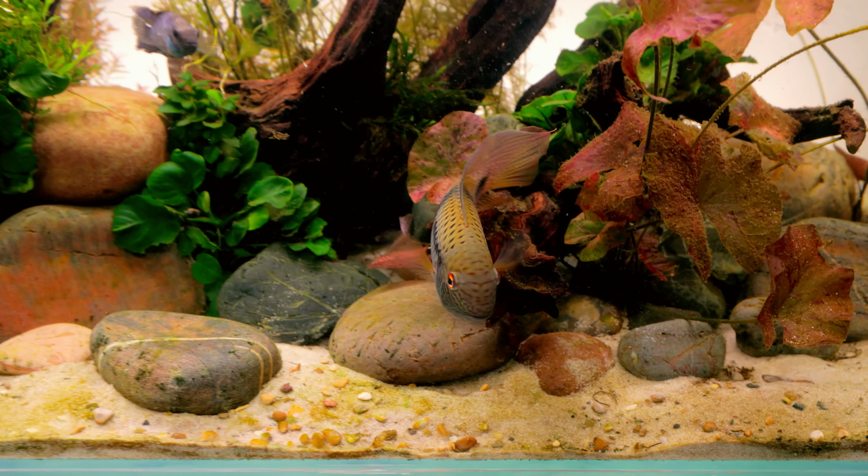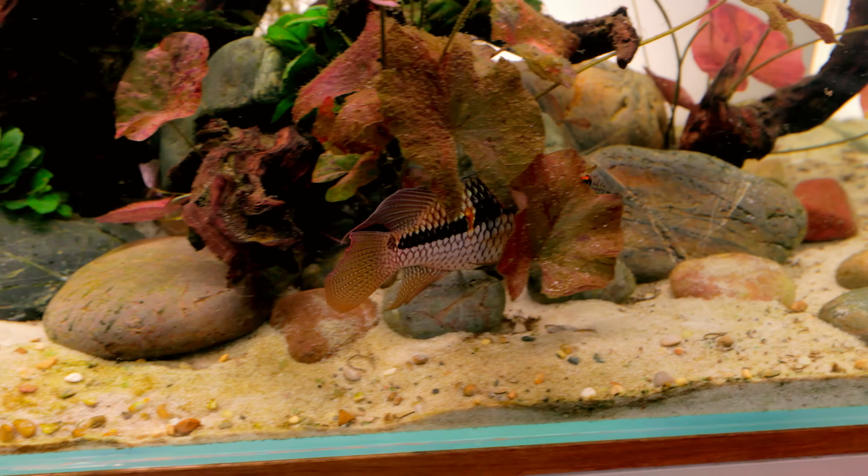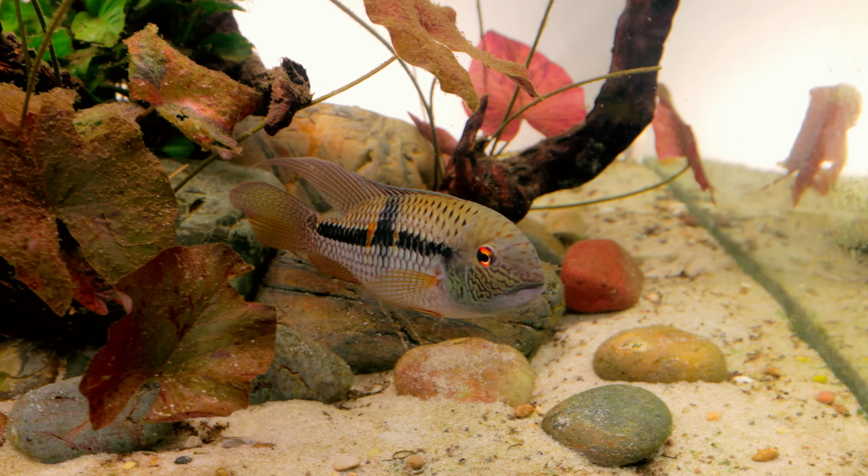Even Chunks, he's such a gentle giant. He's like, no, it's okay, I won't get involved. I'll go to my spot. This is my little spot over here.